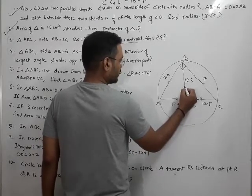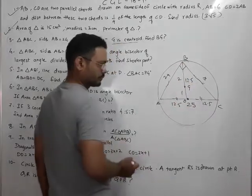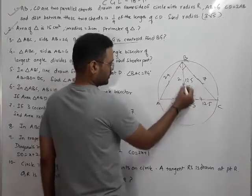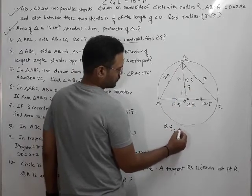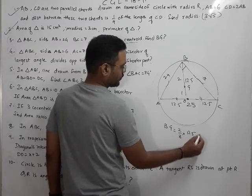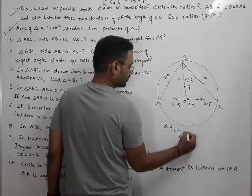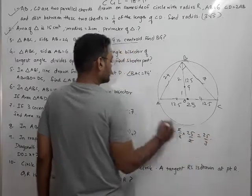G is the centroid. What is the ratio? It is 2:1. Okay, this is radius, this is radius, this is radius. This is 2:1. So my BG will be 2/3 of 12.5. Otherwise you can put it as per the option you have to mark the values. It is 25/2. So it is 25/3 is the answer.